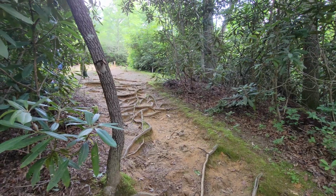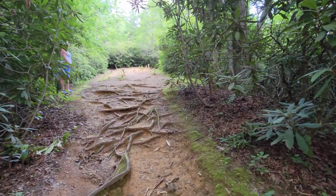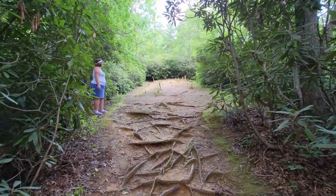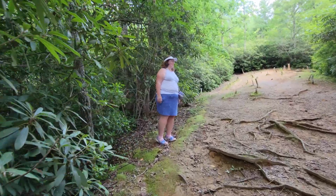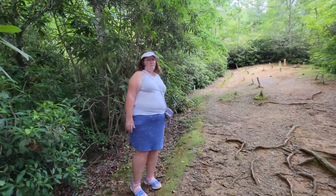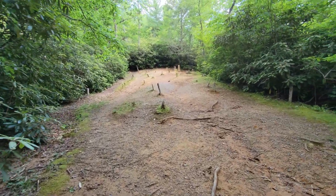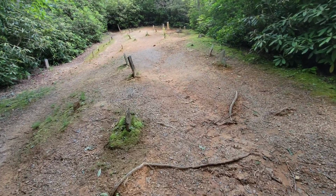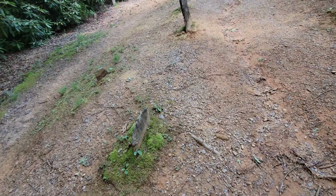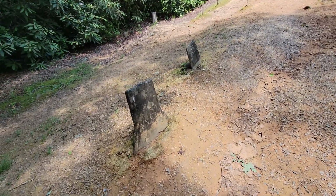I didn't realize there's a cemetery up here. I never knew there was one. What do you think, Dawn? It's a cemetery. It's like, what? Yeah, I didn't know this one was here. Wow. Now I do know there's cemeteries scattered throughout. But I wonder how many years this dates back to. Well, there's one over there we can read out.